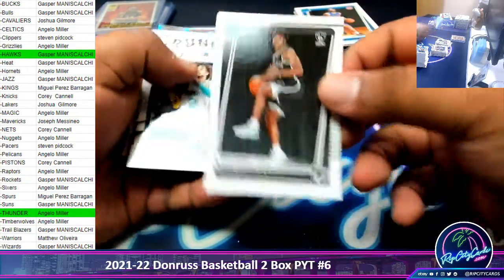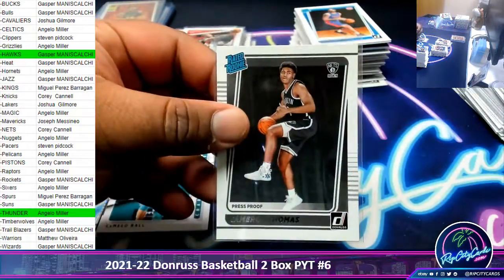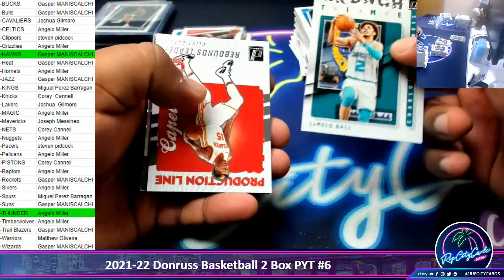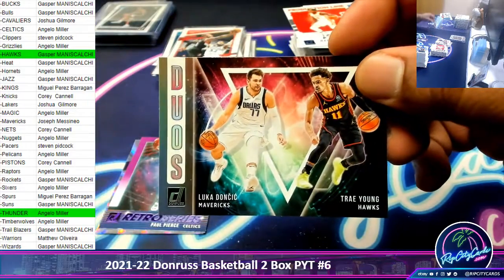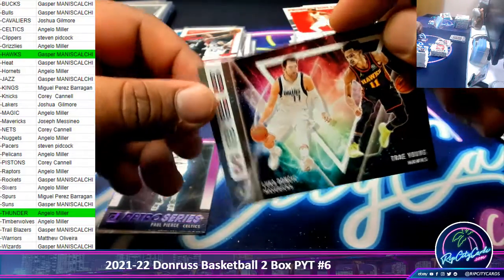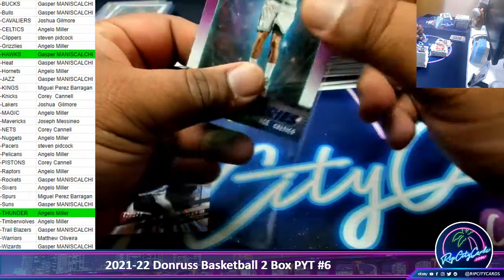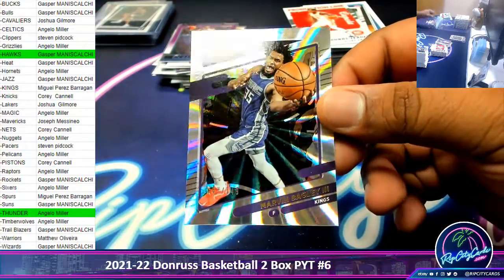Nice. A Cam Thomas press proof rated rookie. Very nice. Dude, this box has been pretty good. Maybe one last rookie parallel to end here. We got Mavs and Hawks. Mavs and Hawks. Two different owners. Got a random at the end of the break. A purple press proof Paul Pierce Celtics. Got Marvin Bagley the third /149 for the Kings.